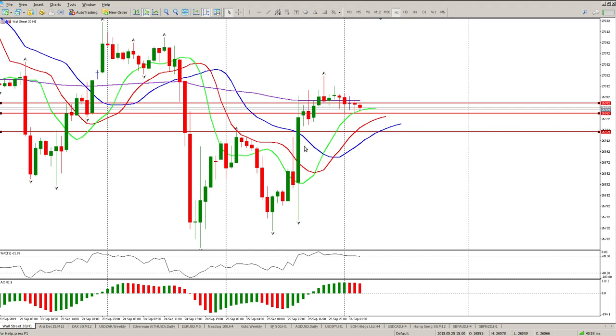And I think the other thing which is just adding fuel to the fire is this massive green bar here, which kind of engulfs quite a few bars to the left. Whoever was buying here didn't quite sell to get out of it, so they're still holding that position as well. Okay, so that's me for today. I'm looking for longs, but obviously you want to see a bit of a pullback here or a break.